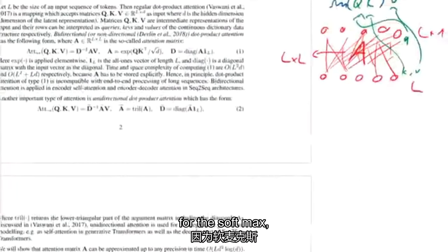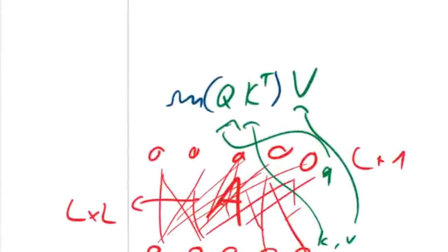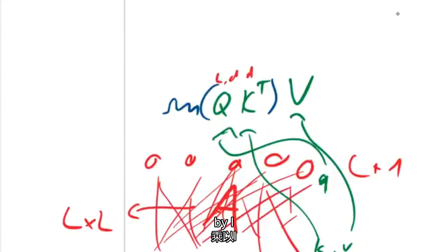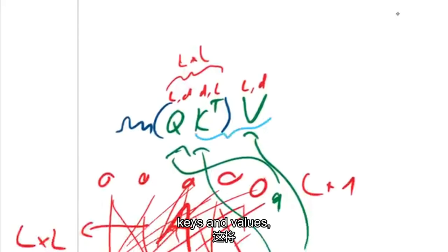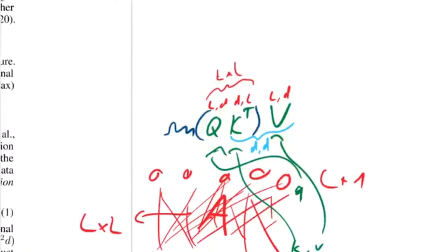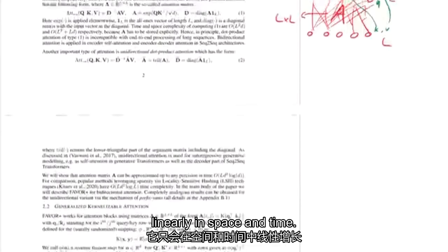All right. If it weren't for the softmax, so you can think of the dimensions of the queries, keys and values as, let's call it small d, then the dimensionality here would be L by d, here you'd have d by L for the transposed, and then here you'd have L by d. Because you have to do the softmax, you have to compute this first, which gives you this L by L, which is the terrible thing. However, if you could somehow decompose the softmax operation, you could first do keys and values, which will give you a d by d matrix, and then you could multiply it by the Q matrix, right? Which would be much, much easier if d is smaller than L. Certainly it wouldn't grow quadratically in L, it would just grow linearly in space and time.